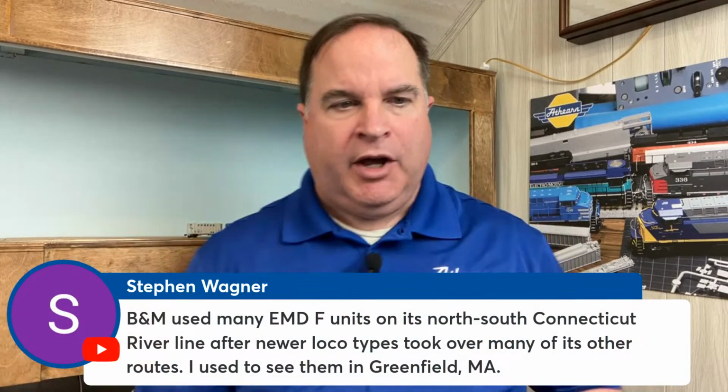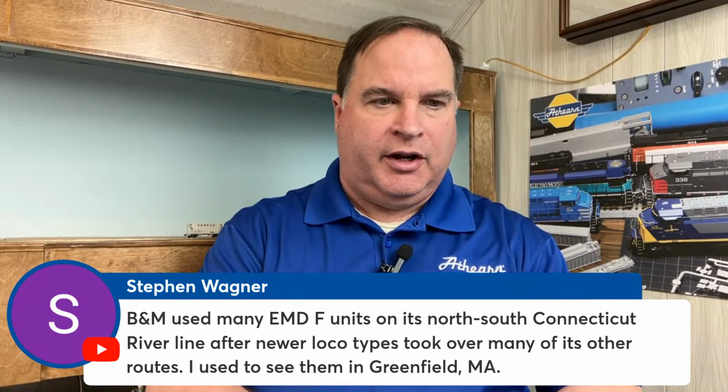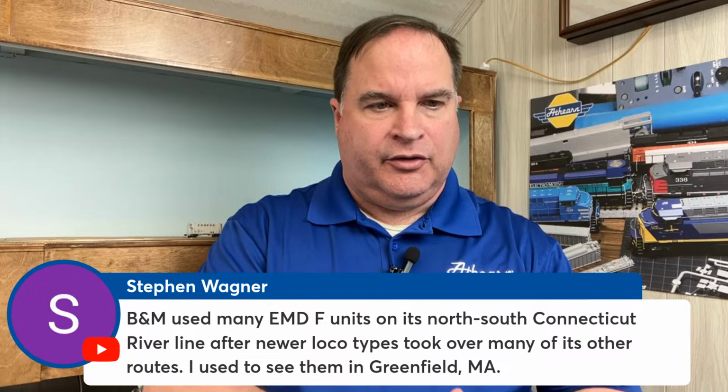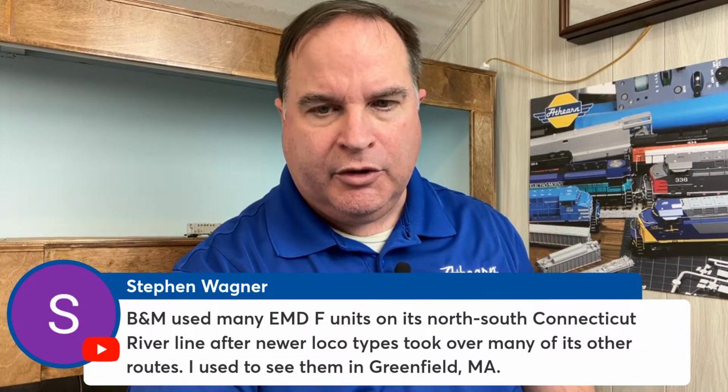Stephen is tugging at my memory, saying Boston and Maine used many EMD F units on its north-south Connecticut line. After newer loco types took over many other routes, I used to see them in Greenfield, Mass., and in Pennacook, New Hampshire. In fact, that's what got me into model railroading, was watching these.